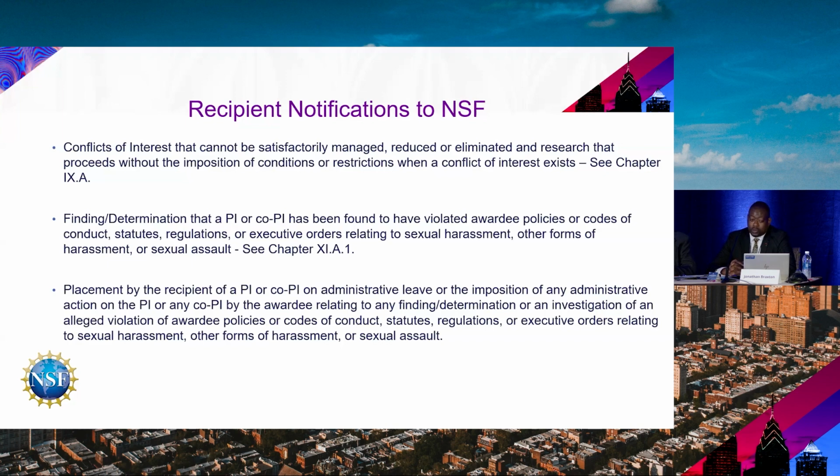Findings or determination that a PI or co-PI has been found to have violated awardee policies or codes of conduct, statutes, regulations, or executive orders relating to sexual harassment or other forms of harassment or sexual assault. Our PAPG reference is listed there. And these areas are principally concerned with conflicts of interest policies that the institution may maintain and non-discrimination statutes and regulations.